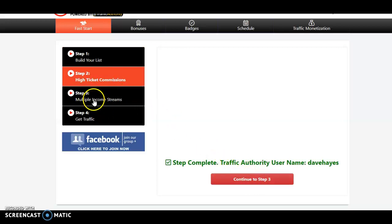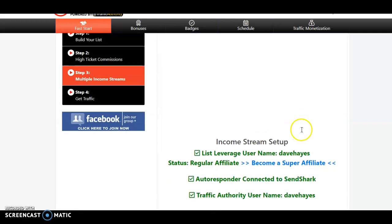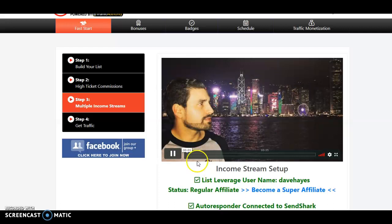And then the third step here is to go to step 3, and that's to get all your multiple income streams absolutely aligned. But that's how you get started with List Leverage, and it's a very simple thing to do.